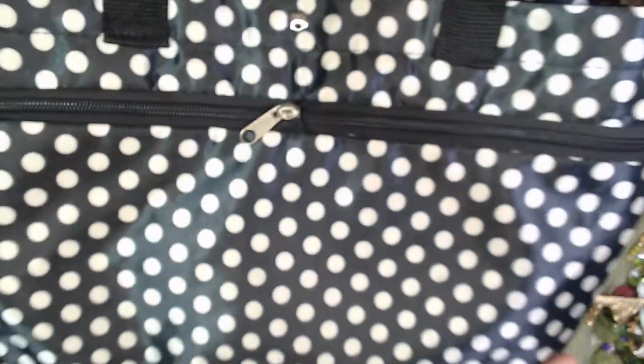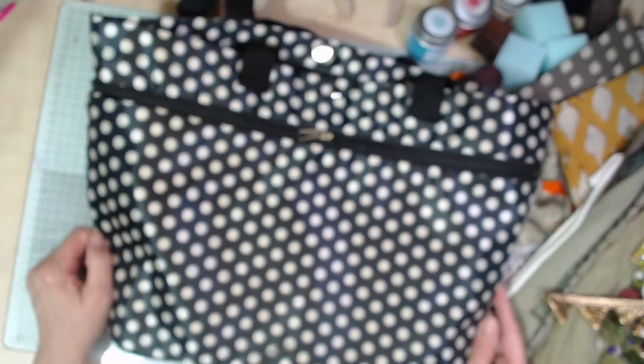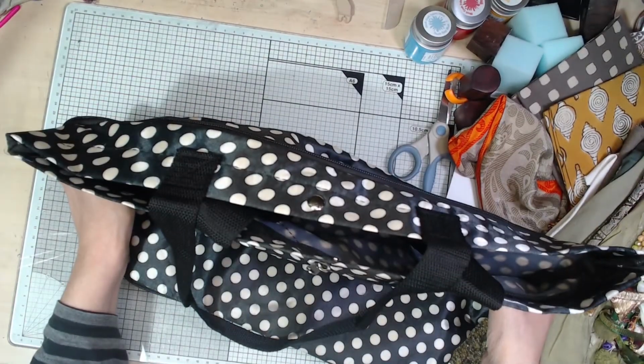Why have we gone all blurry now, camera? Now suddenly we want to go close up. Usually it won't do close up. Oh. So annoying.